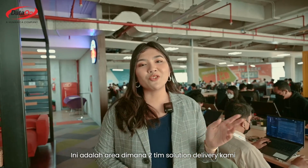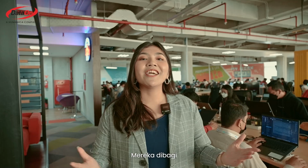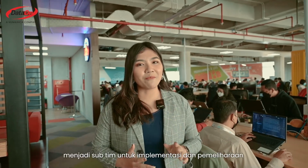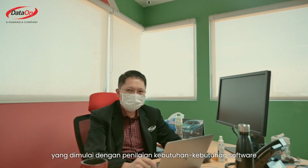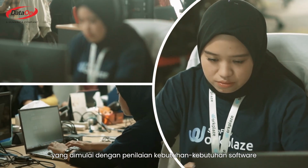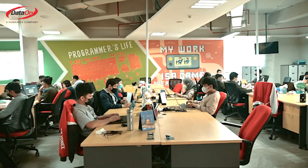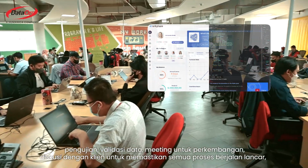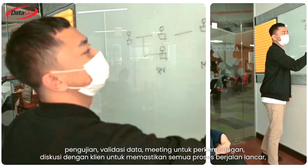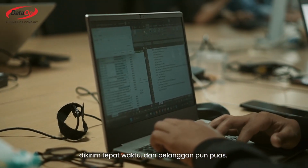This is the space where our two solution delivery teams sit, headed by Andre and Frankie. They are divided into two sub-teams for maintenance and implementation. These two teams are providing end-to-end services to the customer, which start with requirement assessment of the software needs to getting the software live and continue support thereafter. So, we can tell they are pretty busy with programming and coding, testing, data validation, progress meetings, discussion with clients to make sure everything goes smooth, is delivered on time, and the customers are happy.